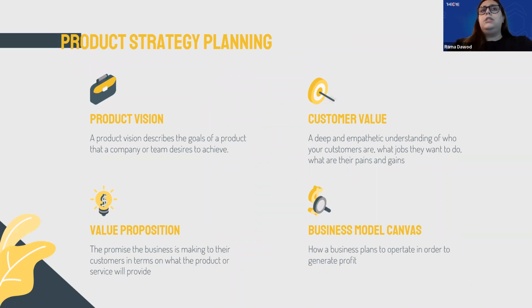So for product strategy planning, it's important to have the product vision defined, knowing where you're going, what it is that you want to achieve, what is the purpose, where do you see yourself in 10 years, what is the purpose of building this startup, building this company, what is the customer value, and having a deep and empathetic understanding of who your customers are and what jobs they want to do, understanding their pains, their gains, etc., because that all goes into part of the strategic planning. And the value proposition, which is what is your business promising to give to those customers or users. And all of that can funnel into the business model canvas.